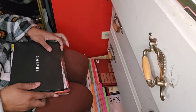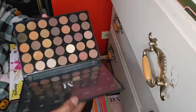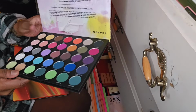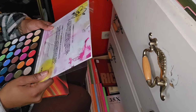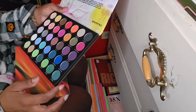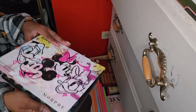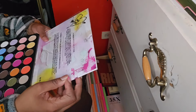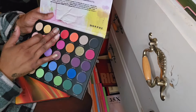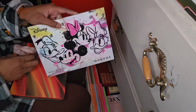My Morphe palettes is what I have a lot of. So let's go through these really quickly. 35R, I'm keeping this. This Mickey Mouse palette. I got this on clearance from Ulta. I'm not going to use it, but it's cute. I'm keeping it because, oh, I could take it to Disneyland with me. But why would I take this big palette to Disneyland? I'm going to let it go.